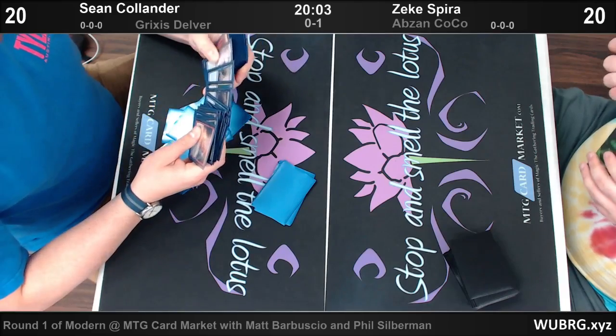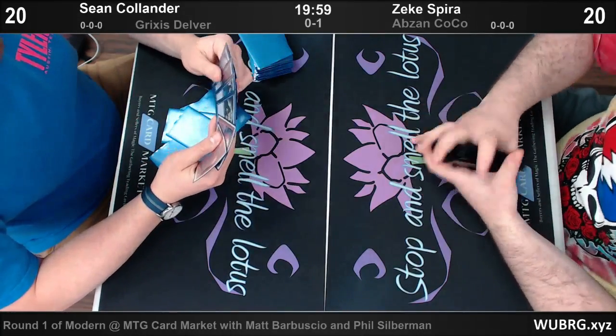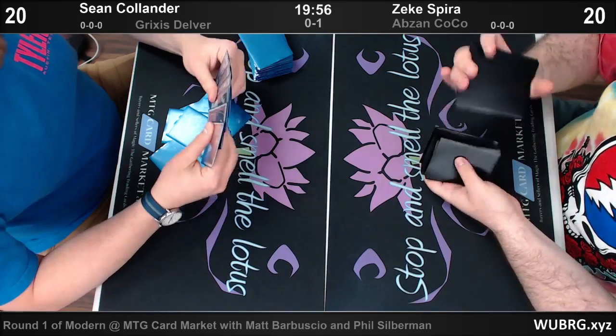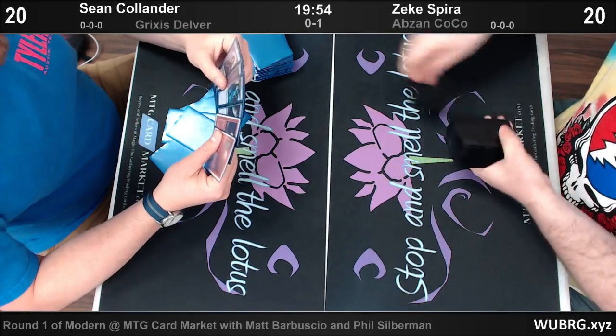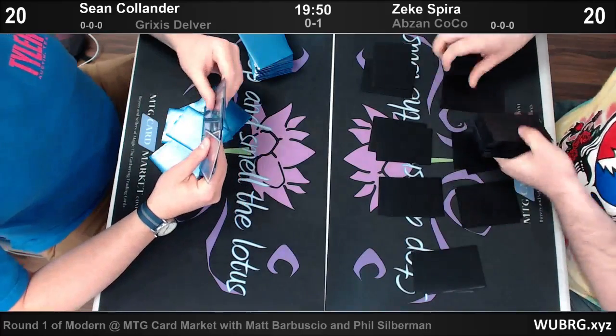Ooh, a 26/22 Conifer Strider. I'm a fan. Well, probably a Citadel Siege. It's gotta be something like that. You just run out of stuff like that. Most of the time you can't get through it.